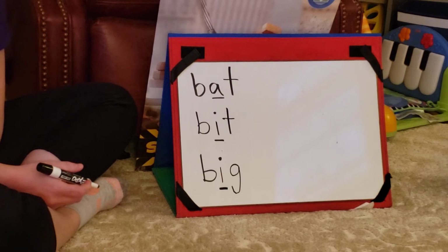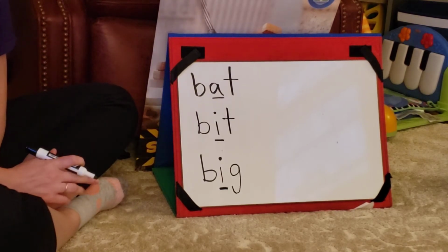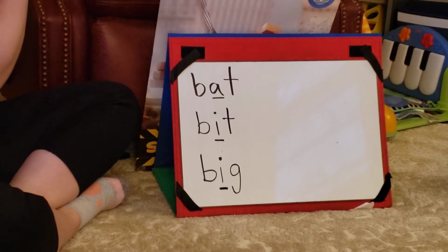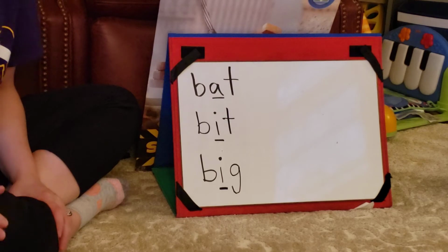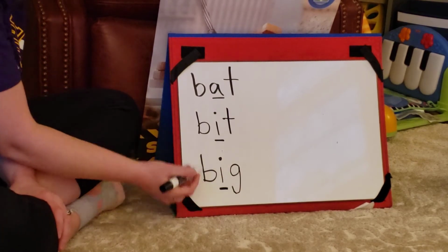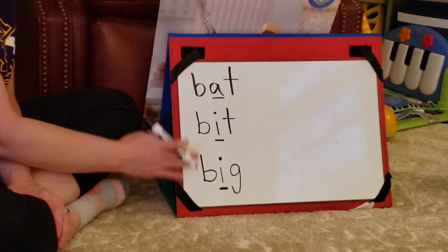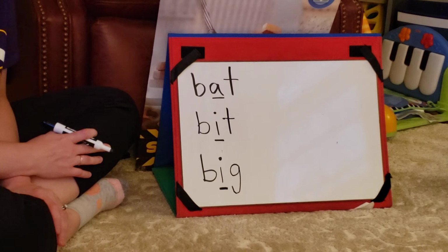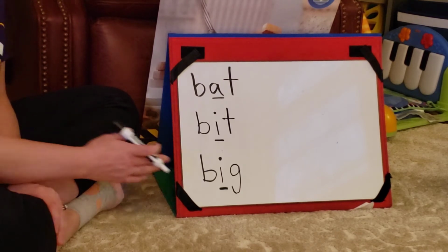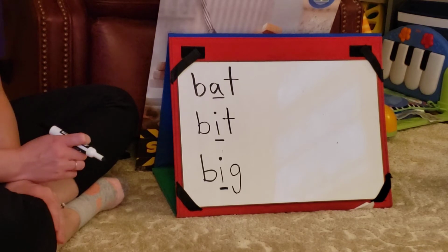Remember, every word in the whole entire world needs to have at least one vowel in it. So when you're stretching out your words and saying all the sounds, make sure you always have at least one vowel in there, okay? What do you notice? This word also looks similar to bit. Bit and big. What's different? The ending sound. Big ends with a G. G, g, g.